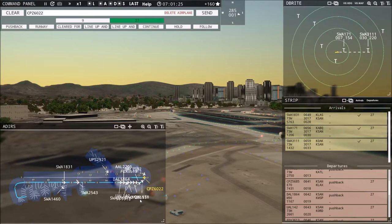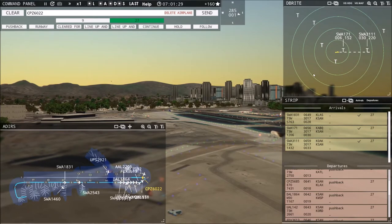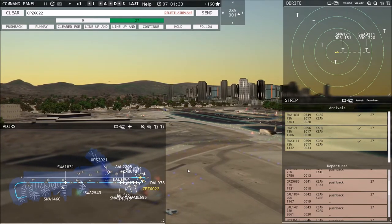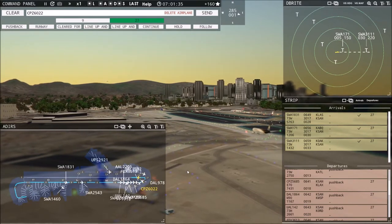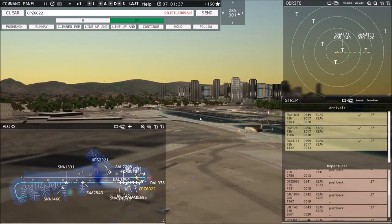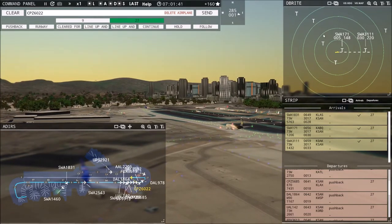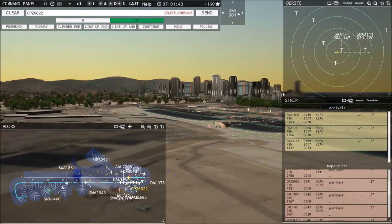Everybody clustered down here. We get a break in the action. We can get, I think, one plane off here. We've got 10-mile separation. So as soon as this guy's over the threshold, I'm going to put Delta 978 on the active. All right, this guy's going to get out just in time, I think. He's accelerating. This guy's coming in at 147 and slowing slightly.